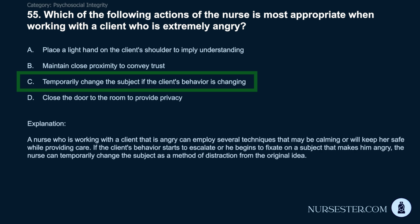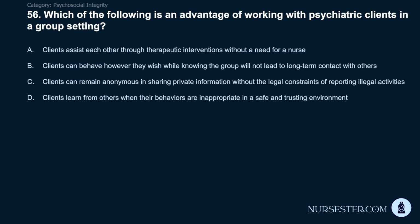A nurse who is working with a client that is angry can employ several techniques that may be calming or will keep her safe while providing care. If the client's behavior starts to escalate or he begins to fixate on a subject that makes him angry, the nurse can temporarily change the subject as a method of distraction from the original idea.